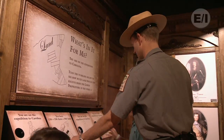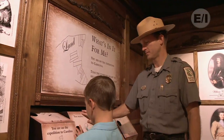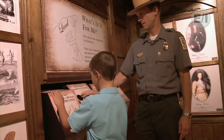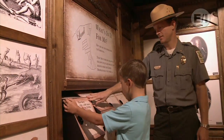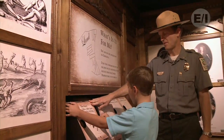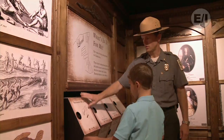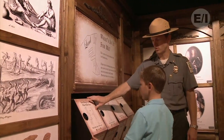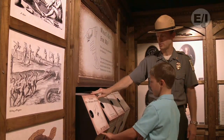So where am I? I want to be a free married man. A free married man. And if I go to the Carolina, I would have 150 plus 150 plus 100. So I would have 400 acres of land. That's right. That's if you were a free man and you went, you get 150 acres. If you bring your wife with you, another 150 acres. So you have 300 acres total.